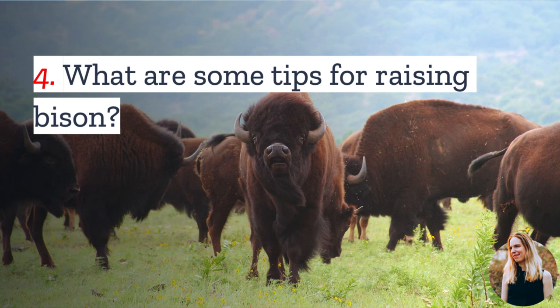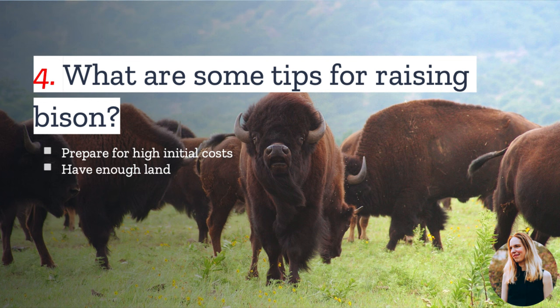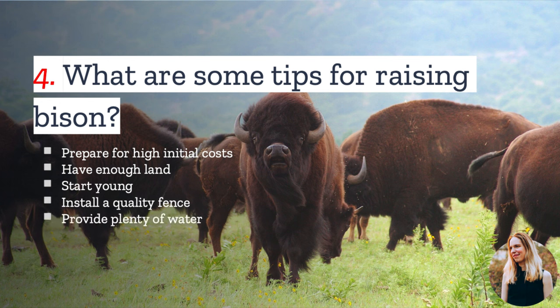And number four, what are some additional tips for raising bison? First of all, prepare for high initial costs. Bison farming isn't cheap, especially when it comes to purchasing land, as you will need a lot in order to raise a herd. When you purchase your first bison, it's a good idea to start young. You'll also need to invest in a quality fence, as bison are strong animals and can jump surprisingly high. In addition, though bison are generally self-sufficient, they do require a lot of water, so plan for a water budget to supplement what is on your land.